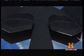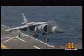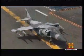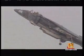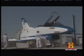Advanced maneuvering technology called thrust vectoring to gain the advantage on his enemy. Thrust vectoring was originally developed in the 1960s for aircraft equipped with VTOL and STOL, for vertical takeoff and landing, and short takeoff and landing. Engineers quickly realized the benefits of the technology for tactical maneuvers.